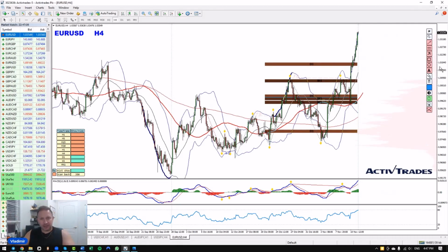But until then, and as long as the momentum continues, it's time to, of course, look to join the party and buy the pullbacks. Unless something crazy happens on the market, buying the pullbacks could still be the correct, relevant plan here.